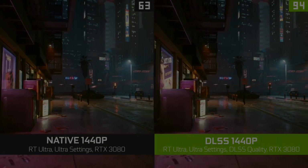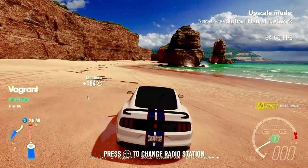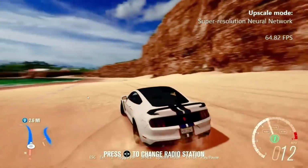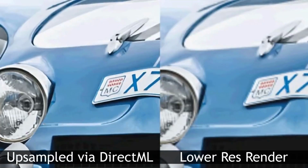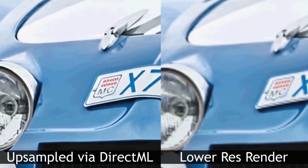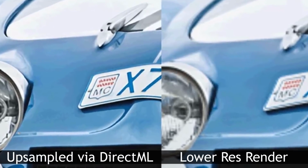Nvidia aren't the only ones working on this technology though. Back in 2018, Microsoft revealed DirectML. This is their version of DLSS, and they showcased an image from Forza Horizon 3 upscaled in real time from 1080p to 4K.